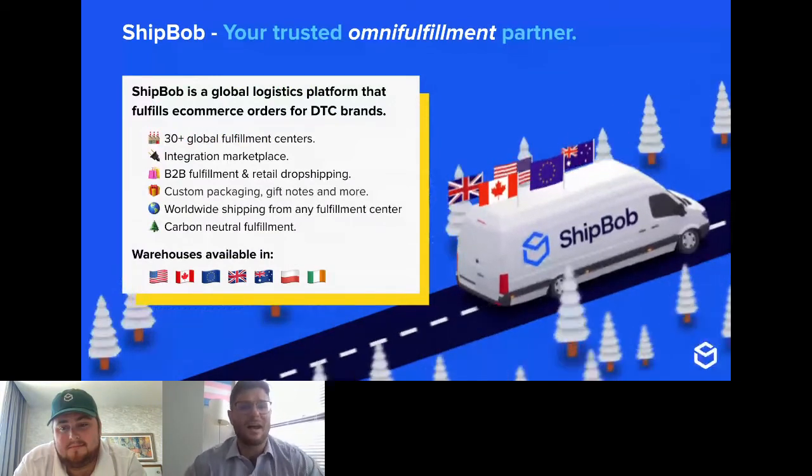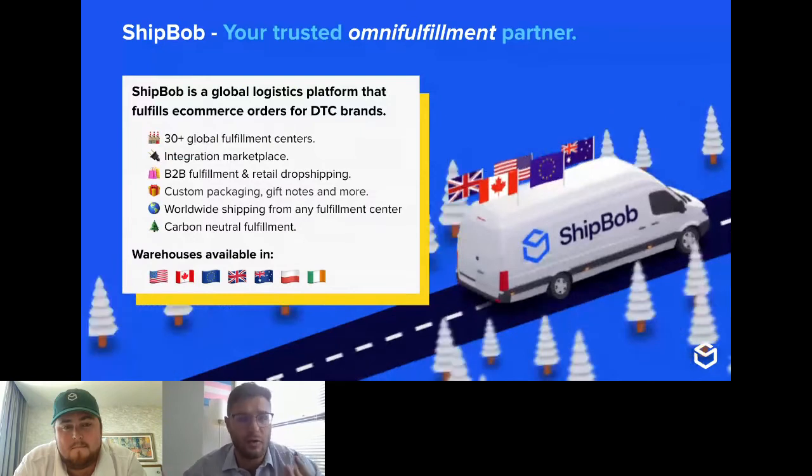So first off, why ShipBob and why globally. When we look at ShipBob, we have 30 plus global fulfillment centers all around the world. This includes 27 in the United States, 2 in Canada, 1 in the UK, 1 in Poland, and 1 in Australia. We're always expanding year over year. We have done new expansions into B2B fulfillment, retail drop shipping, custom packaging, gift notes, you name it. Here at ShipBob, we're going to help you figure it out for your small business.